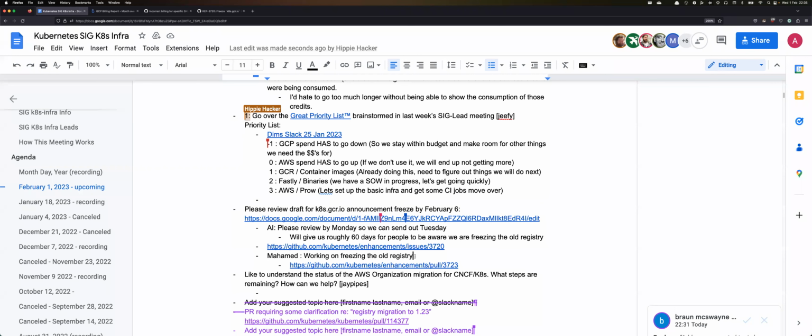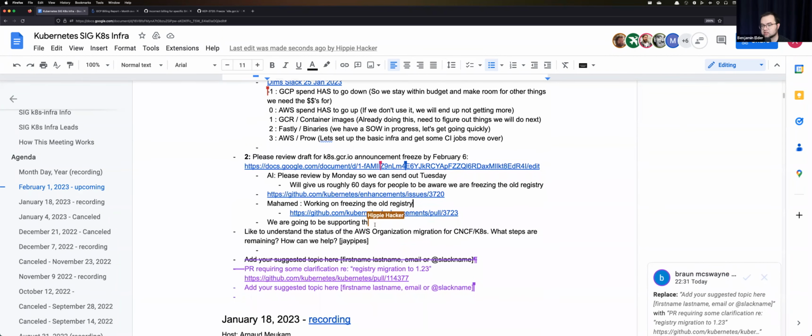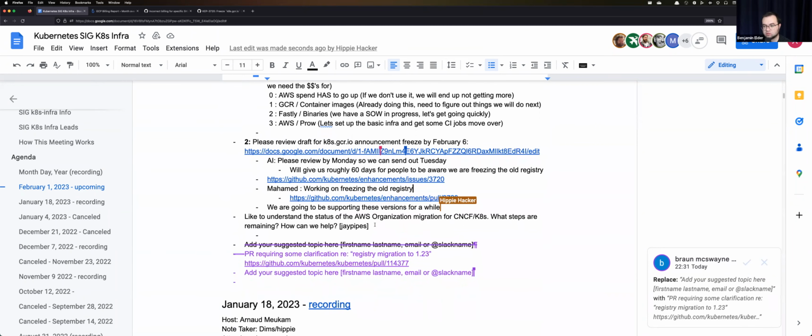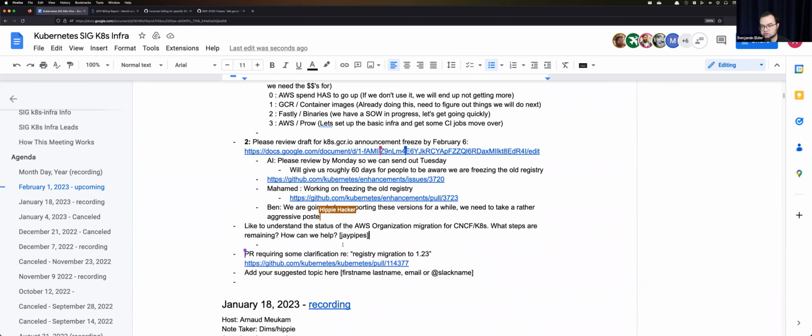Yeah. I mean, we may have to consider measures at some point. We only have so much funds, and we're already pretty over on that. But we're going to be supporting these versions for a while anyhow, so I don't think that has to be decided today. And regardless of whether or not we shut it down, we need to take a relatively aggressive posture to push people to migrate now, whether or not it's still possible to use.